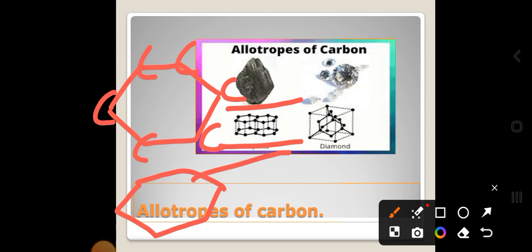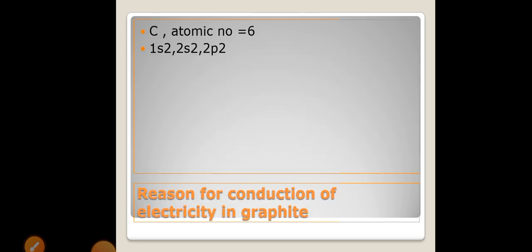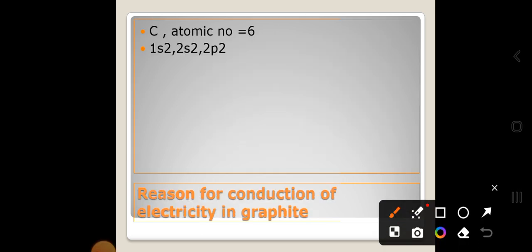And one more reason why it is a good conductor is because we all know that for conduction of heat and electricity there should be a free electron. That free electron is present in graphite. So that's the reason why graphite is used as an electrode in electrolysis of water, or even otherwise in metallurgy. Graphite is used in the form of graphite rods. So let me explain the reason of conduction.